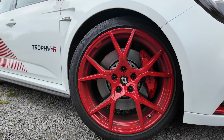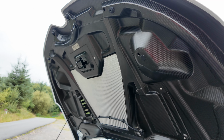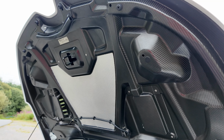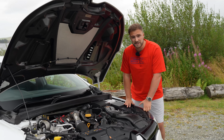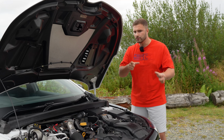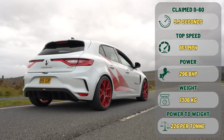This car doesn't need masses of power due to how light it is, thanks to a few things such as this bonnet here. It's fully carbon fibre, which saves around 8 kilograms, and the top speed of this car is 163 miles per hour, and Renault say it will do a 0 to 60 time of 5.5 seconds. So let's find out. It's now time to launch the Megane Trophy R from 0 to 60. On your screen now are the stats and figures on this car. Now we know this car isn't made for 0 to 60 times, however there's nothing better than getting better times than what the manufacturers state.